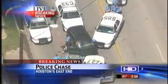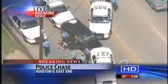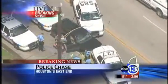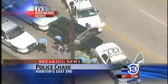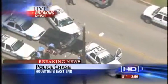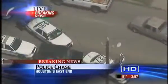So I don't know if the actual suspect had those golf clubs in there and they were just throwing them out when they saw him, or he was trying to use them as a defense weapon. I'm not too sure. Okay, pretty amazing here. This suspect remains on the ground, handcuffed, and several officers still on scene as they're taking up one entire side of the roadway here.